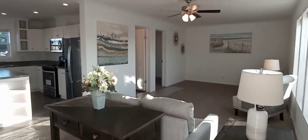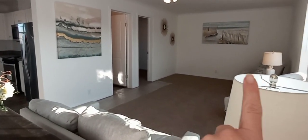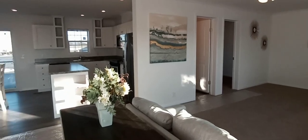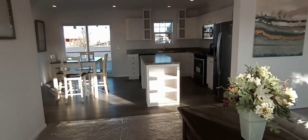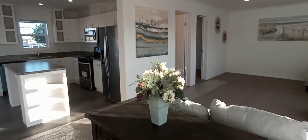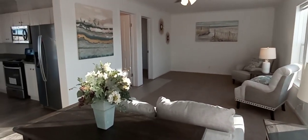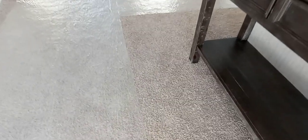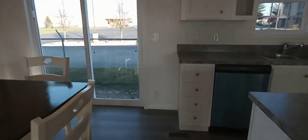Walking into this home, we're going to walk right into the very large 28-foot living room. Now, if this were a 3-bedroom version, that third bedroom would be over there right in that area. But check this home out, guys. 1,173 square feet. We've got drywall on the walls, an upgraded carpet on the floor, and white wrapped profile trim around the windows and the doors.